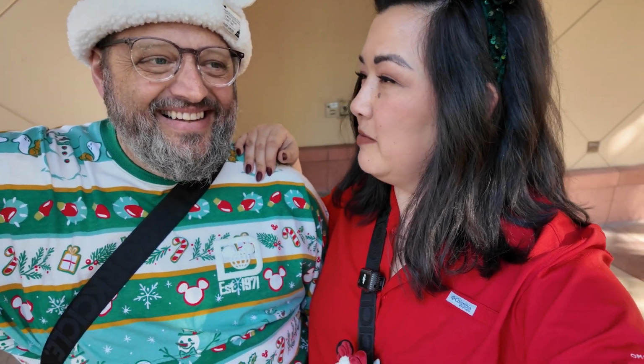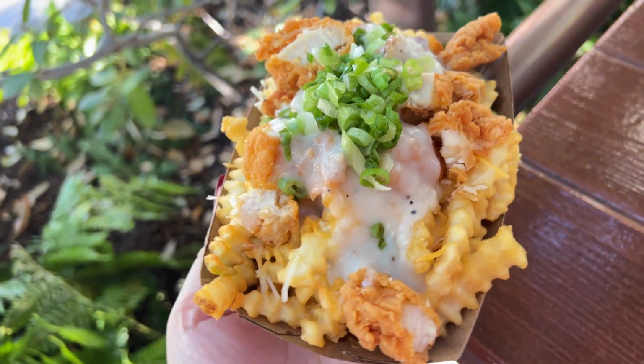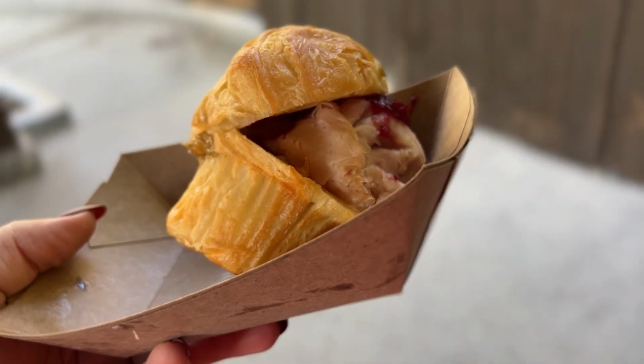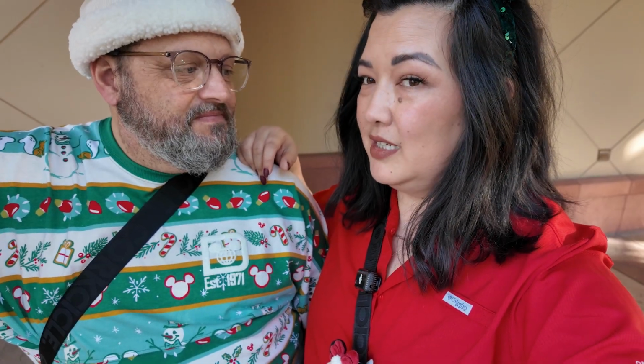What was your favorite food item today? So my favorite food item overall would be the hearty loaded fries. But my favorite that was holiday feeling and tasting would be the turkey sandwich. How about you? I do think the turkey sandwich was in my top 2. I think the pulled pork and the turkey sandwich are my top of the charts for this festival for me.